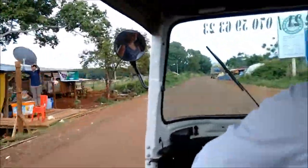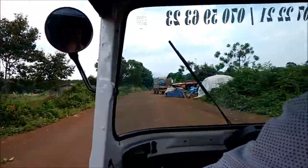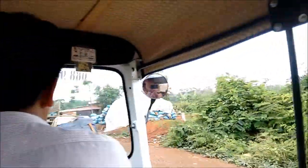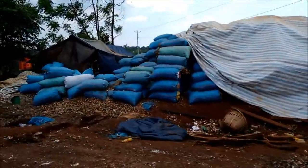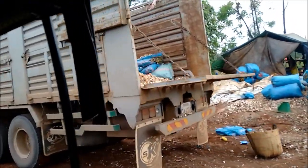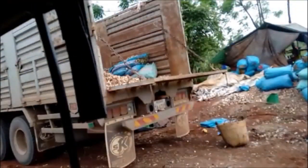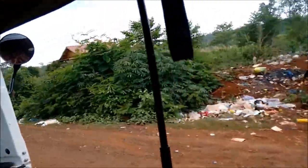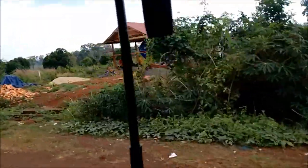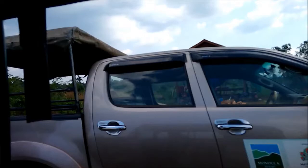What have we got going on here? Oh, cassava. Yeah, this is cassava. Cassava all bundled up, and on the back of the truck there, ready to go to market. Where will they sell that? Selling in to Vietnam. They're selling it to Vietnam.